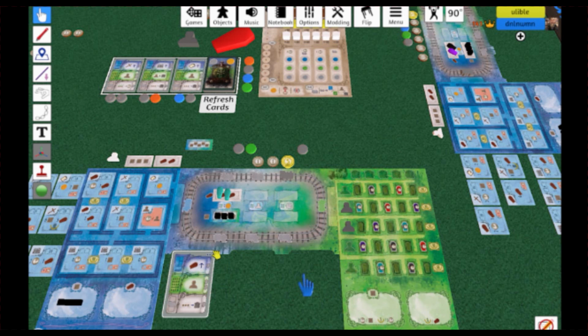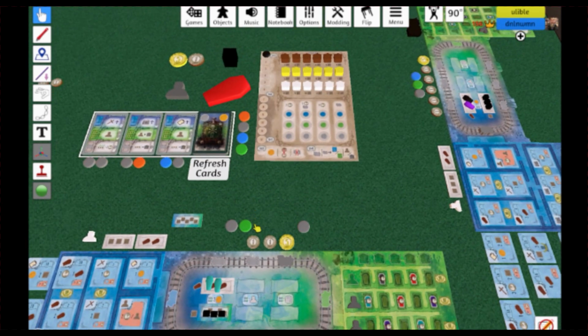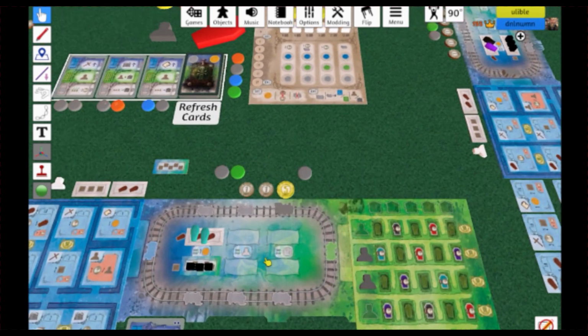So those are little bonuses, and you're always deciding whether you want to install that bonus or put one of your capacity tiles. That's always an interesting choice. So taking another quick look at this center railway board.